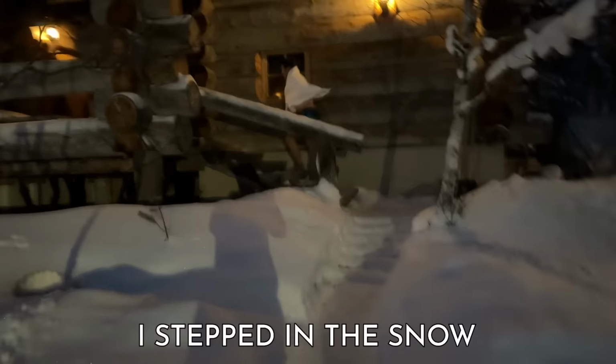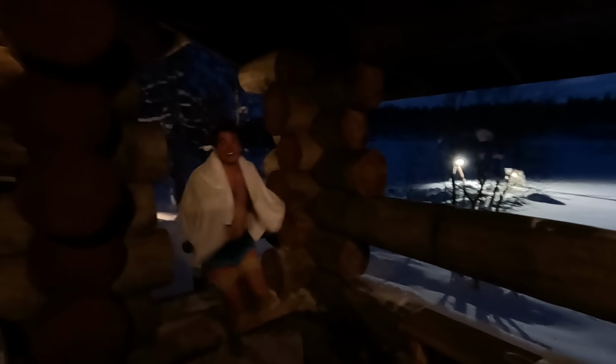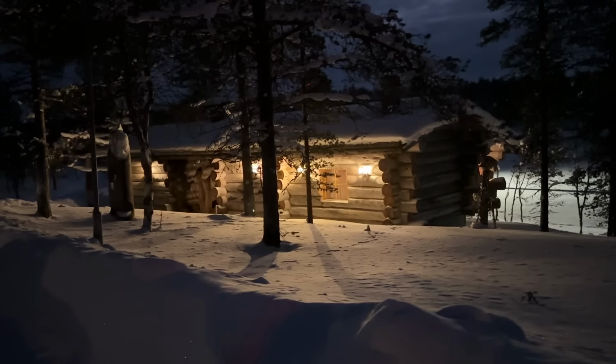I missed the path. What does that mean? I stepped in the snow. Why did you do that? It's an accident. Into the sauna again. So smoke sauna, 2 frozen thumbs up. Before I was in, I was terrified. When I was in, I hated it. Now that I'm out, I'm like, that was fun.